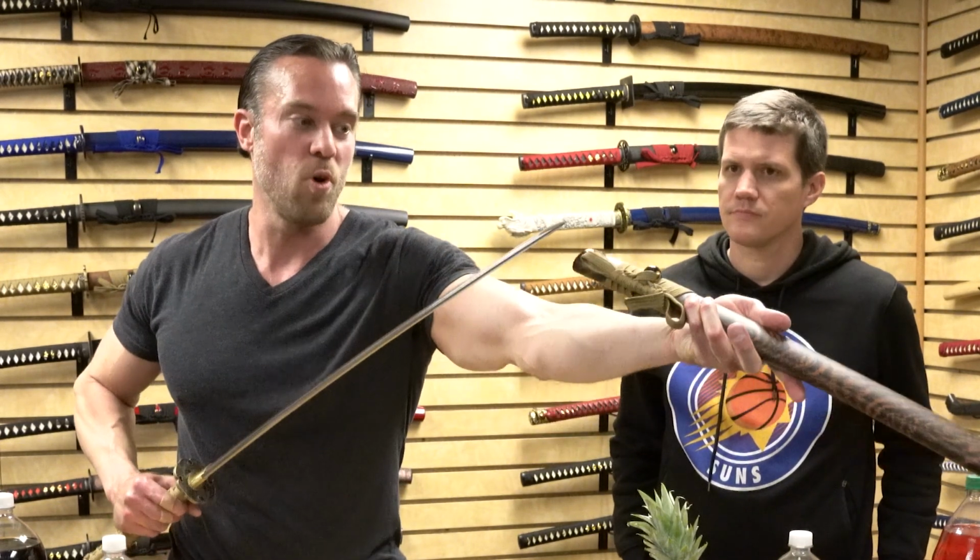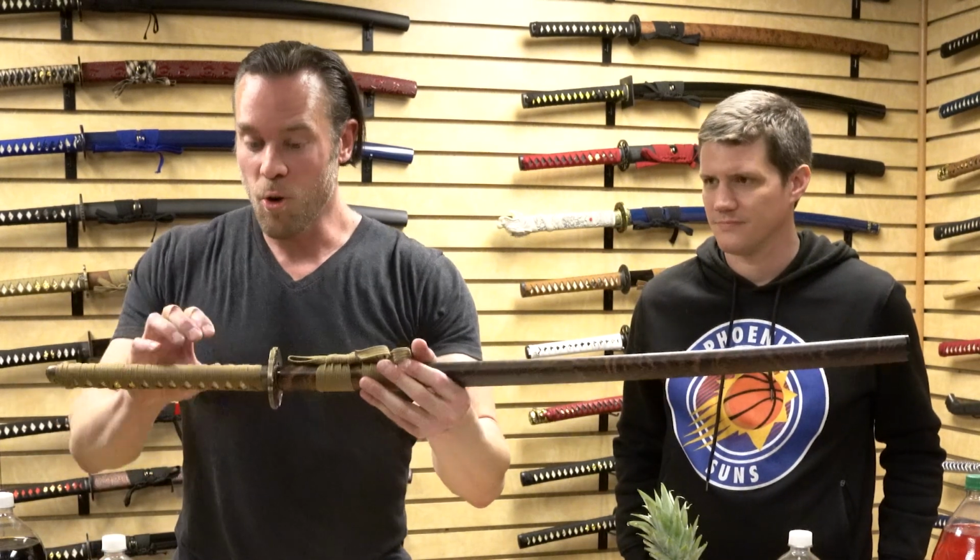For one, the wooden scabbards, if they get wet, can warp, they can mold. The PVC is not going to do that. And honestly, look at that design. It's difficult to get a design like that on a wooden scabbard. So I think that looks awesome. I think it's really cool.